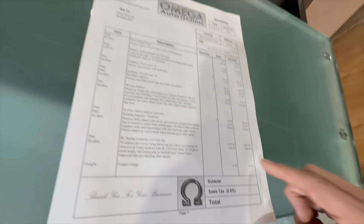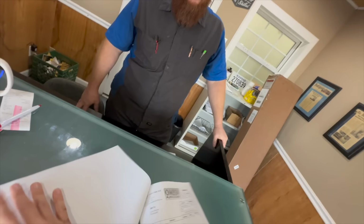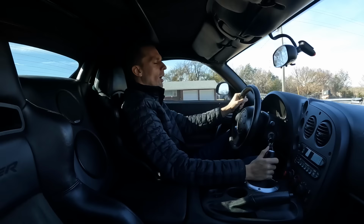Page 2. Shop supplies, $35. Phew. I'm always scared when there's a second page, but yes. Thanks for that. Grand total, $4,074. Well, that's less than your initial estimate. It is less. Even though it's a lot of money, it's still less. That's always nice. Refreshing to show up and have to pay less than what was estimated. So thank you very much, Mr. Wizard. I'll pay up and we can take the Viper for another spin.